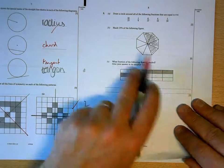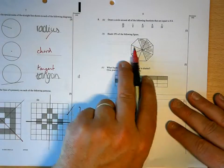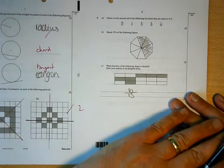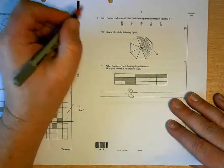This is work we were practicing last week, so I'm a bit disappointed that you can't get this right. That's a half. Clearly you've shaded half of that in. You should know half is 50%. So that one's not right with you.